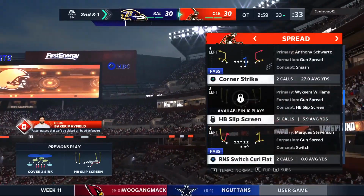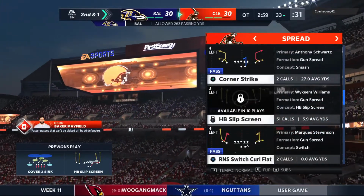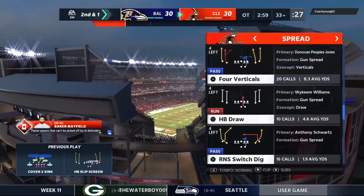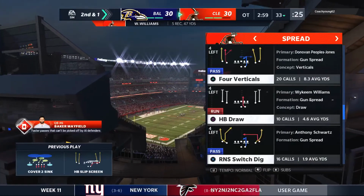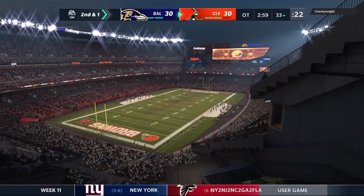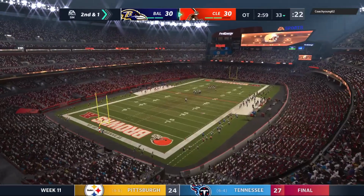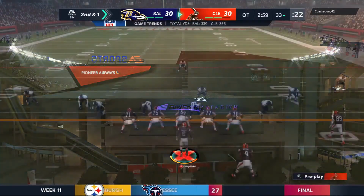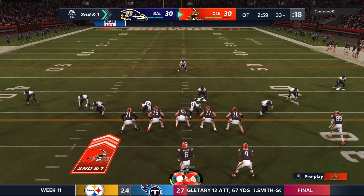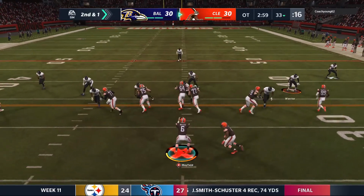Part 1 is done, now part 2. A gain of 9 brings up 2nd and 1. That last catch short of the marker by just a yard leaves him with a very manageable 2nd and 1.